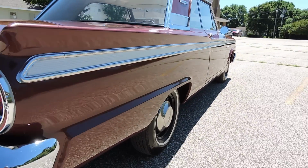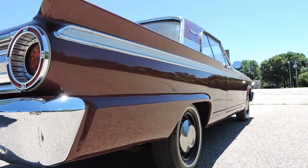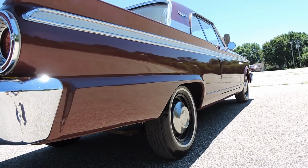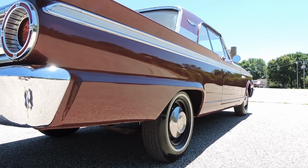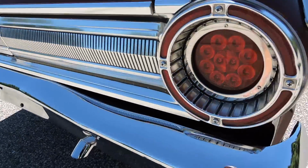Top of this wing right here, the fin, we got a couple little paint chips along the top of that. If we look up and down the sides though, this dark red color shows everything. Very, very nice straight body on this passenger side. Just a great car. I kind of like the look with those hubcaps and the original rims, but as I mentioned in the ad, you put some Torque Thrust wheels or something, you're just going to change the whole appearance of this car. Now the back bumper does have a couple pretty good kinks in it.